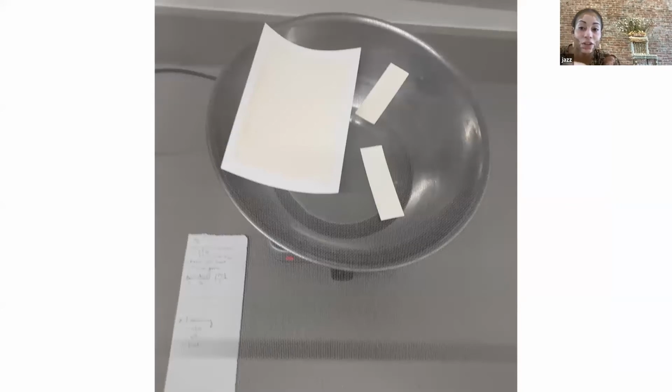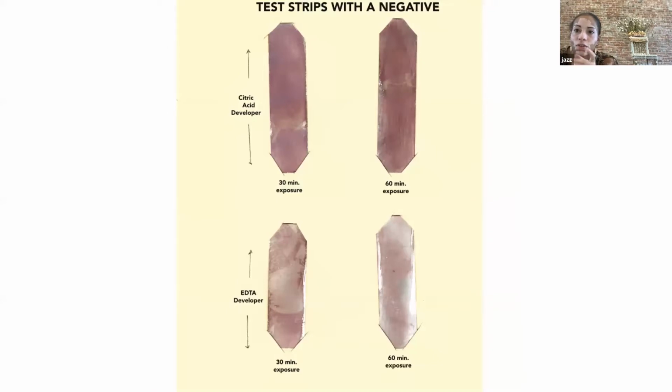So after you expose it, I did a contact printing into an exposure unit, and after you expose it, you humidify it, and then when you humidify it, you put it through a series of baths, and that kind of washes it. And if you can go to the next slide, these are the strips that were the testers.